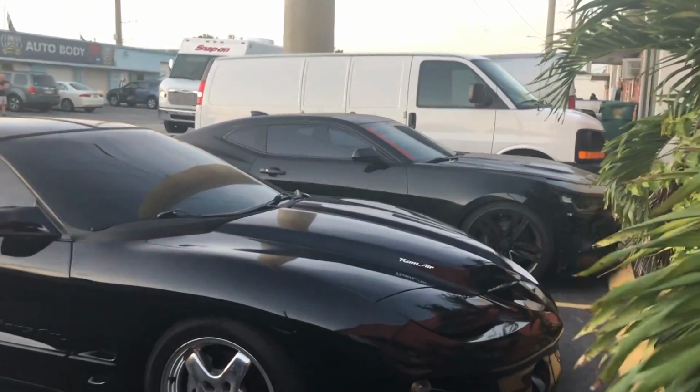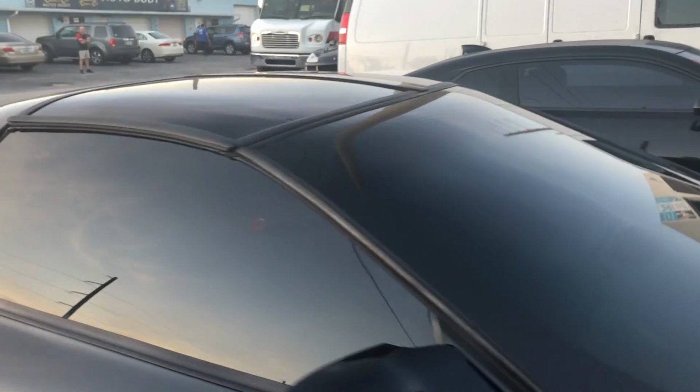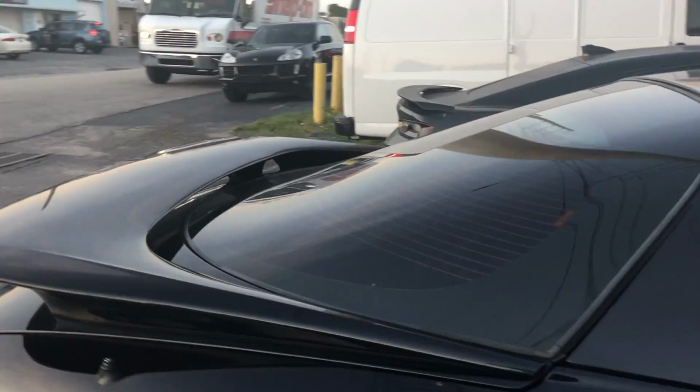So we have the car here. It is outside, all cleaned up. Big thanks to Eric and all of them at Lashway. I'm sure they did some nice street tuning and everything.